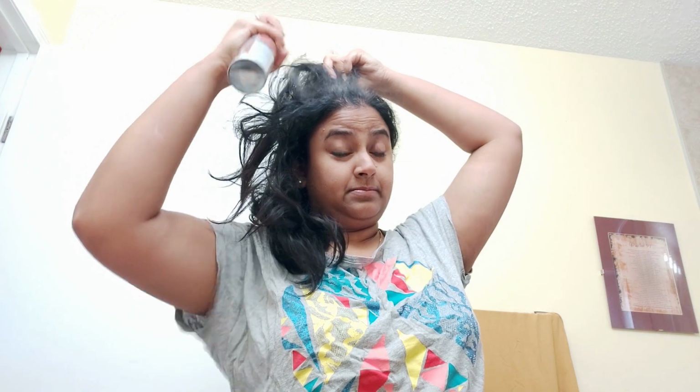So for my hair now, since it's been oily and I don't want to wash it on this particular day, I'm just going to be cleaning. It's going to get dirty and messy again, so I'm going to be washing it in 2 days. But I like to use this dry shampoo, and that just takes away all the oiliness, and it makes my hair smell good. So I love to use this.